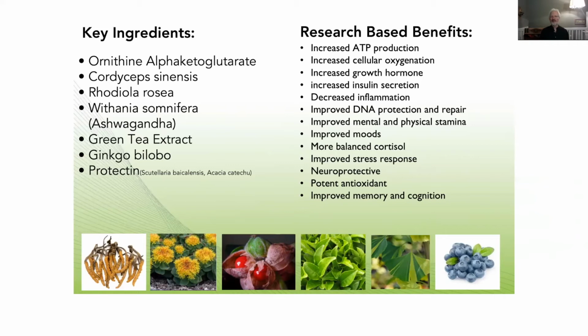Cordyceps sinensis, as it metabolizes, stimulates, point number 3 on the right, the increasing of human growth hormone. And that has many anabolic roles. Anabolic metabolism means the metabolism of repair and building. And that includes building muscle. So that includes building new brain cells. That includes the repletion of liver cells, etc.